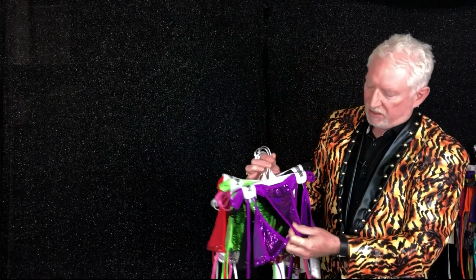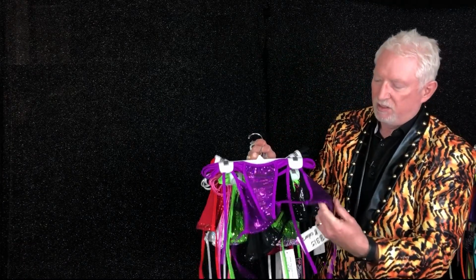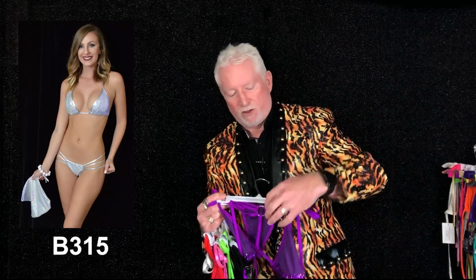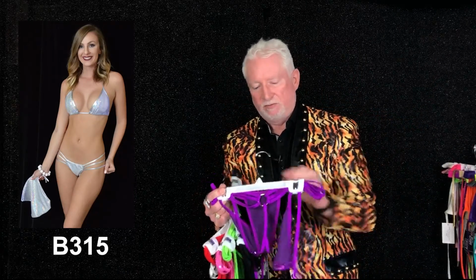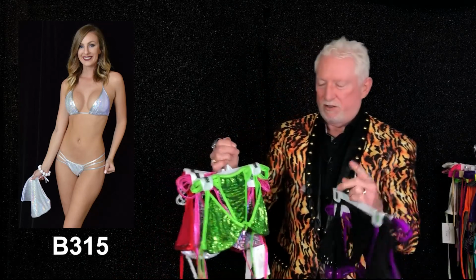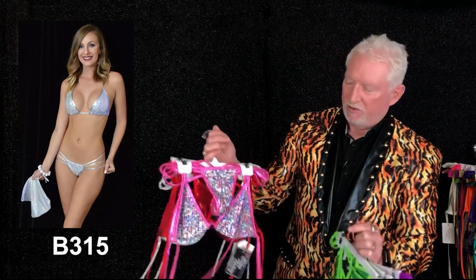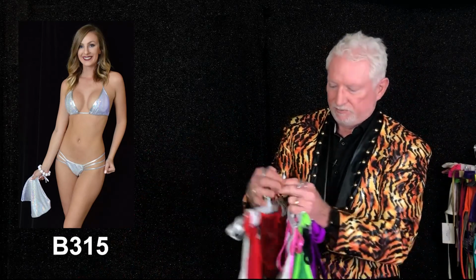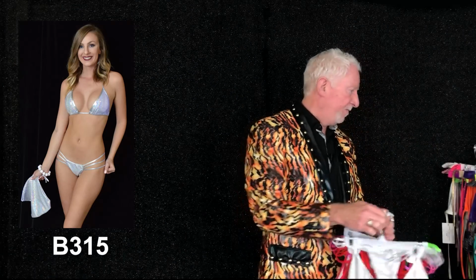This has been popular for a long, long time. It's the sequin thong and bra. This one has a ring in the back where the three straps come together. And it comes in all these different colors. I believe there are 8 different colors here. This is a multicolor. Red, silver.